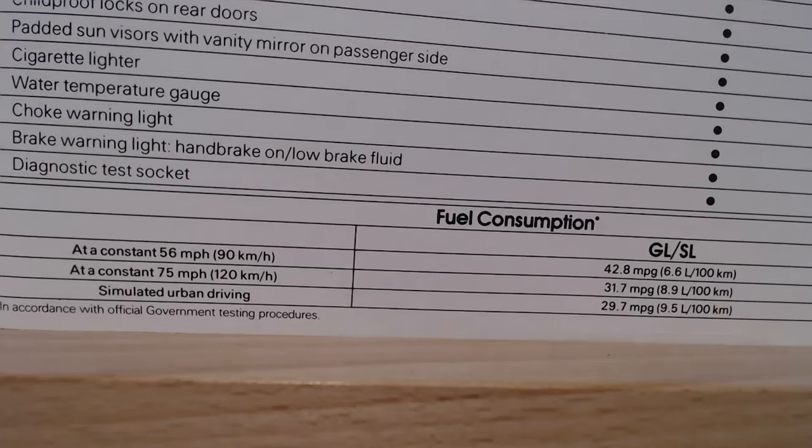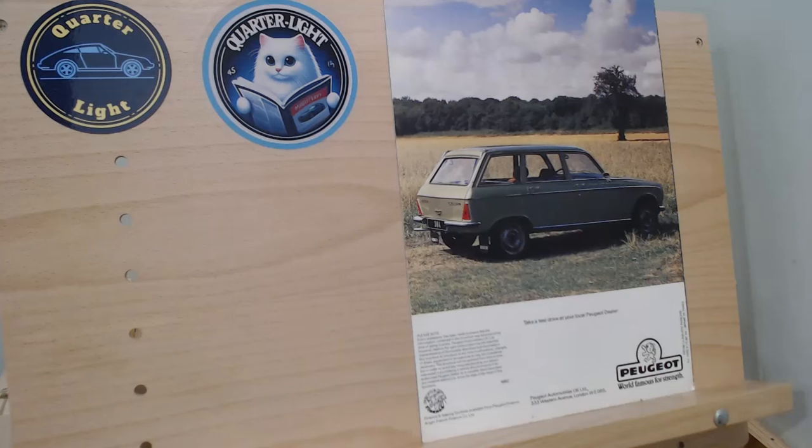And then right at the end here, you can just about make out the fuel consumption, same for the GL or the SL, same engine of course, so constant 56, they're getting 42.8 miles per gallon. So there we go, the little Peugeot 304. A little bit out of date by this time.